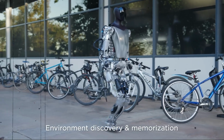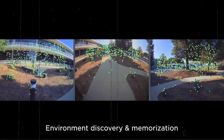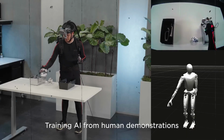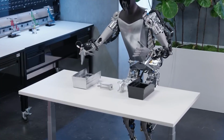This continuous learning aligns with recent AI advancements like the example of DeepMind's robot RoboCat, which mastered a task after seeing just 100 demonstrations. In a field where robots usually require thousands of demonstrations to learn a task, Neo's ability to adapt and grow in this manner stands out.